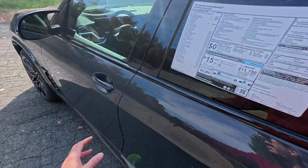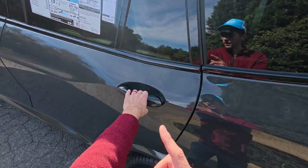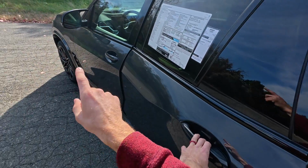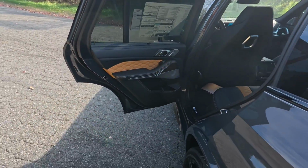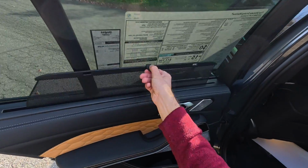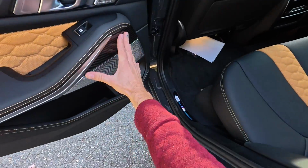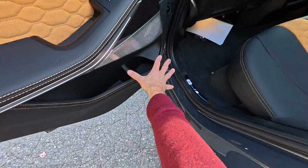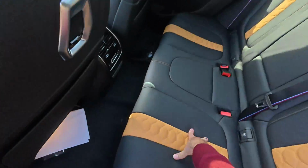Now, as you have been hearing, the vehicle has been locking and unlocking because it has the proximity key. Now, you can actually set it up to where you grab the front door handles, it will unlock the rear. It's just not set up at the moment. And then in back, this has the manual adjusting sunshade. There's Bowers & Wilkins for the audio, carbon fiber interior lighting, there's leather, lots of storage there, and then a two-tone design for the seats.